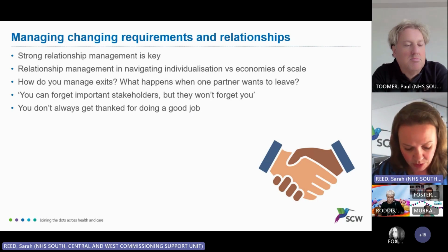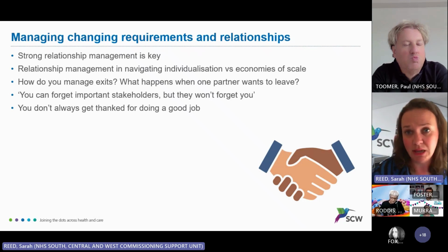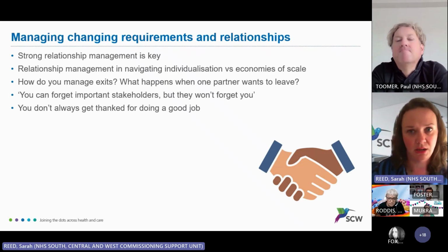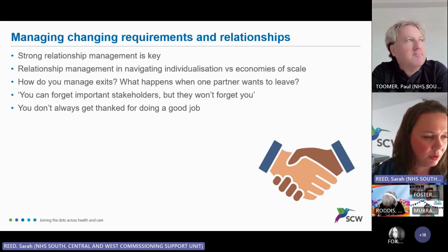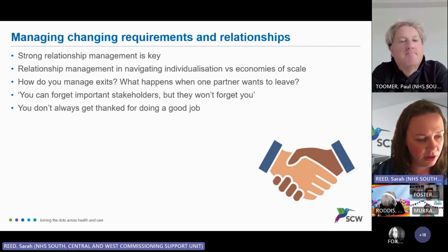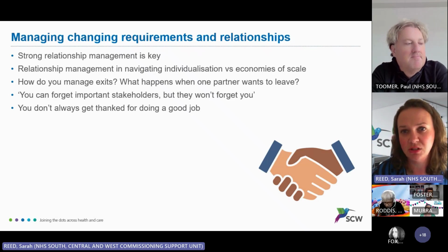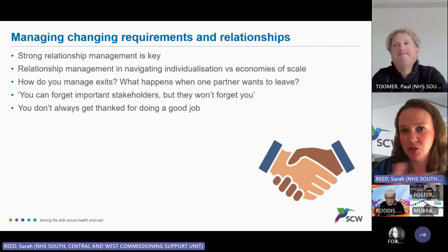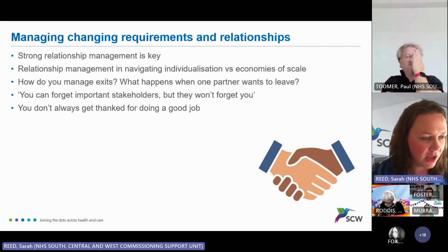The way that we've managed that is that we've got a range of people business partners, but also a range of SME leads who are subject matter experts in workforce and OD and HR ops, who have those conversations with the system partners that we're working with. Having that strong relationship is really critical when you come across difficult conversations like, "I can absolutely see that you want an individualized or personalized approach here, but actually that does put the balance out for the economies of scale."